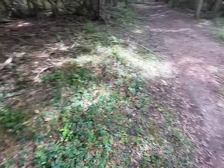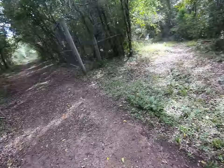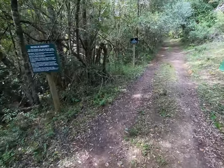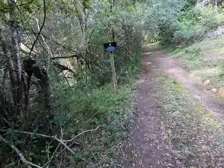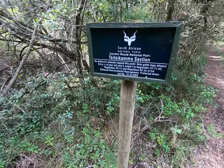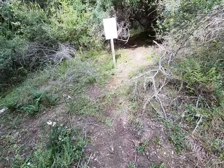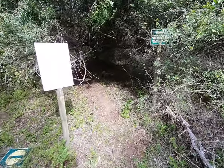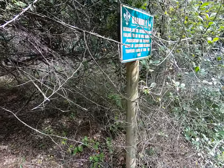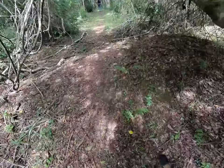bit. Rooyen Hut, Keurbooms, Nature's Valley. Notice of indemnity. No entry there. It's a comment section. No domestic animals beyond this point, etc. Warning, remain on designated path. Failure to do so will result in prosecution for trespass, right of admission reserved, to first form at your own risk. And here we go.